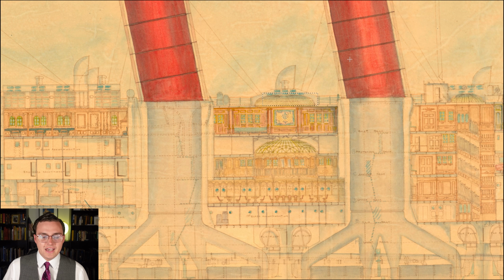Until designers figured out with later ships like the Vaterland in 1914 that you could actually have the funnel uptakes of the ship running out from the boilers to the sides of the ship and then meeting at the top, kind of like a cathedral. It created this huge empty space in the middle. And then you could have those long uninterrupted rooms. But back then, they really weren't doing it.